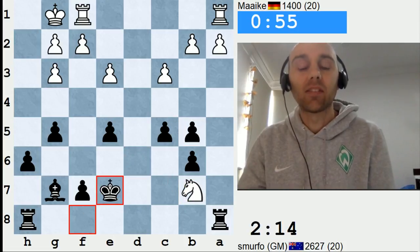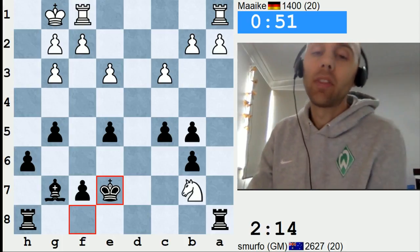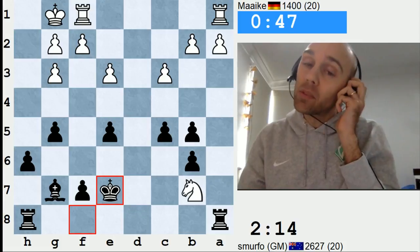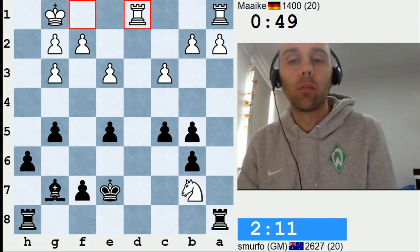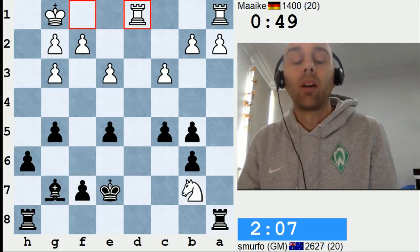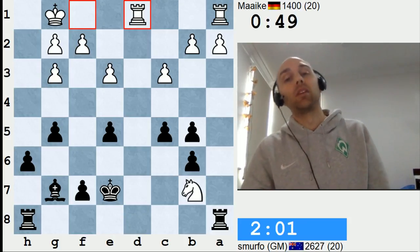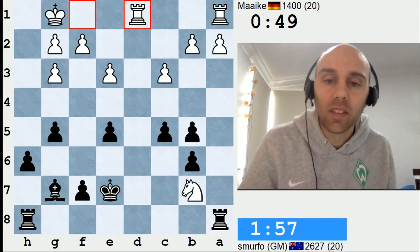I did actually see this variation, and I thought that it was a little bit dubious for my opponent because I thought that knight on b7 was in danger of getting trapped. But now that the position's actually appeared on the board, I realized that it's actually not a big deal for my opponent. So the knight's not getting trapped at all. And actually, if anyone has to be a bit careful, it's me, because that knight is going to be quite a force once it gets to d6.